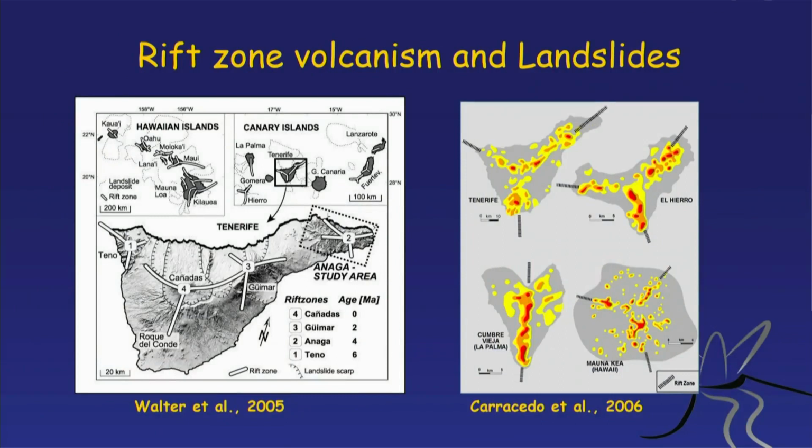So these rift zones are a strange feature that we find on many ocean islands, including Hawaii. In fact, the concept of rift zones comes from Hawaii, but as so often, the rift zones seem to be much better developed here in the Canary Islands for some reason. And these are fracture systems that allow magma to come up.